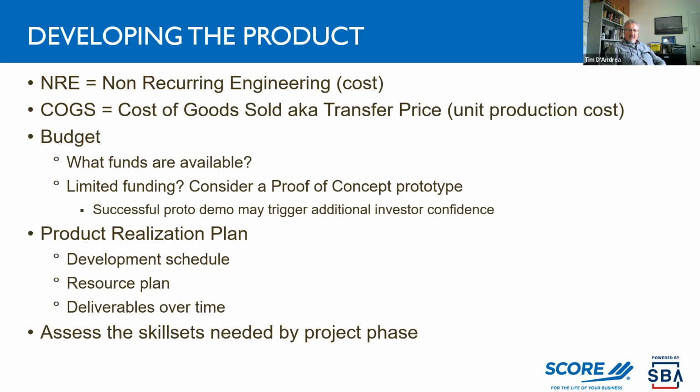The overall project budget is good to come to grips with. It's going to depend a lot on what funds you have available, what kind of funds you think you can go raise. Obviously, the NRE of the product is huge, but you have other costs besides the partner NRE. You have your own internal costs, you have your own team, you've got to pay salaries and benefits, maybe, unless you work with contractors, you've got trade shows, you've got travel expenses. So that budget is a key piece.